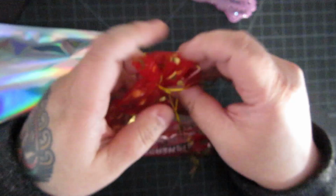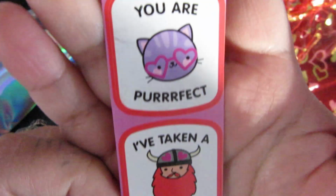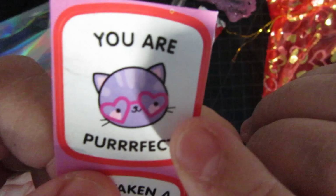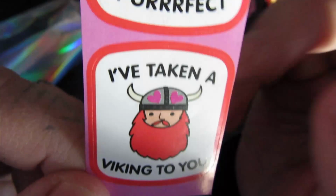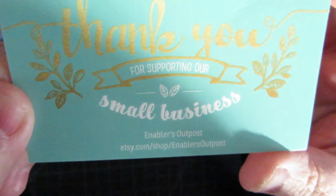Let's see what else is in this bag. I see candy. I love candy. Do you love candy? Who doesn't like candy? Aww, you are perfect. Oh, so cute. Look at the cat has glasses. And then the Viking dude, just like a big beard with hearts on his helmet thing. These are really cute. So thank you for supporting our small business, Enablers Outpost.